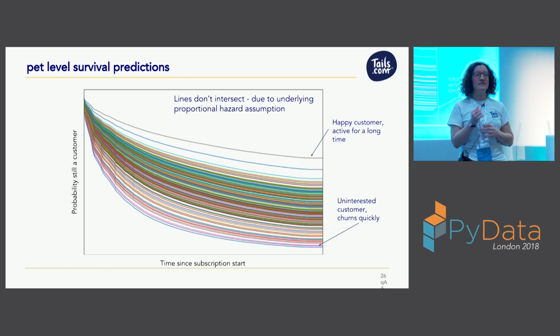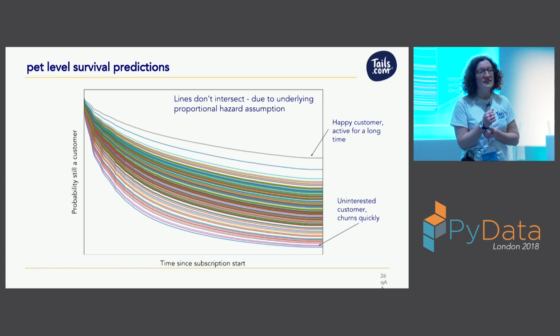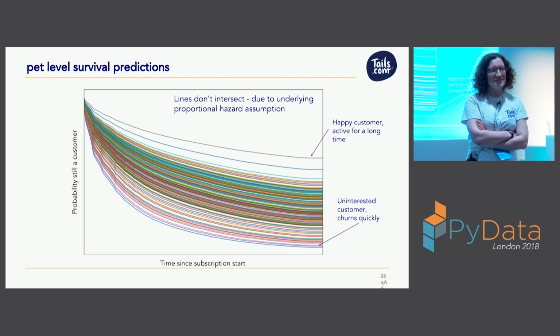I was just wondering, the way you encode your breeds, are you introducing forward-looking bias? Because if I understand that right, you're encoding it already based on your experience of how long a customer will survive, or that breed will survive. Sorry, I don't think I got the first bit. So aren't you introducing a forward-looking bias by how you encode your breeds? Because if I understood that correctly, you rank your breeds already according to how long they survive, right?